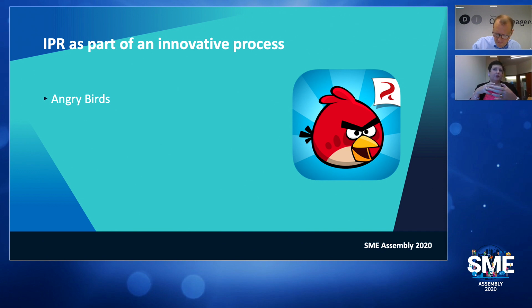And what you normally would do is say that we are creating computer games, we're going to sell the computer games, and we protect what we have created through copyright, and people are going to pay for the copyright in using our computer games. But they created a totally different type of business model. They actually gave a lot of these games away for free, so that you could download them from the App Store to your phone and not pay for the computer games.